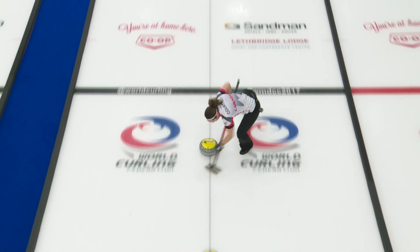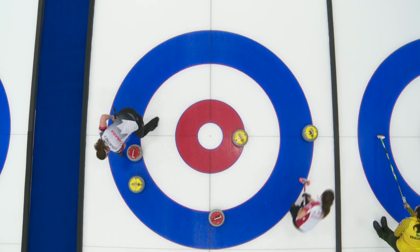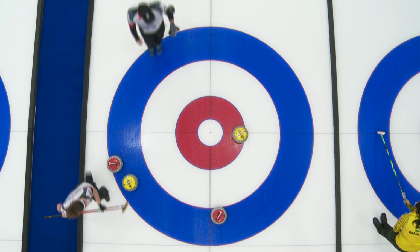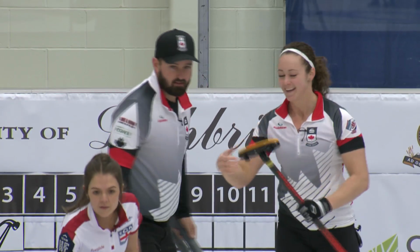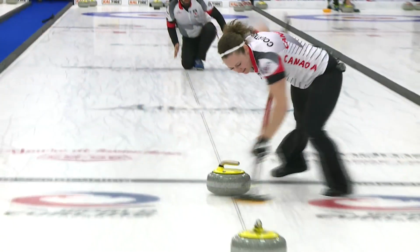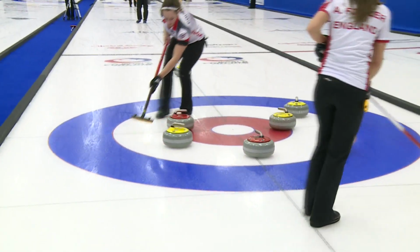Runs it back onto the reds. Very nicely played, and spills that red far enough to lie first and third shot. Pretty good result there. That's a very nice shot there by Team Canada. It's deadly accurate with those upweight shots.